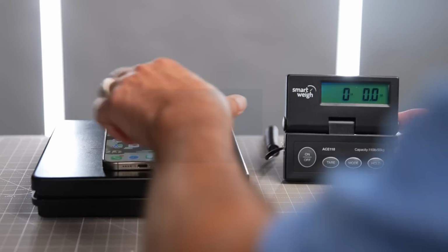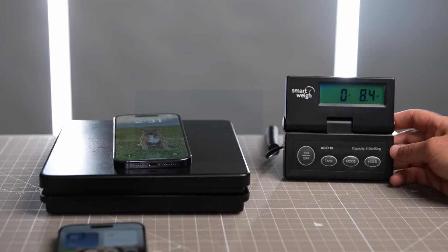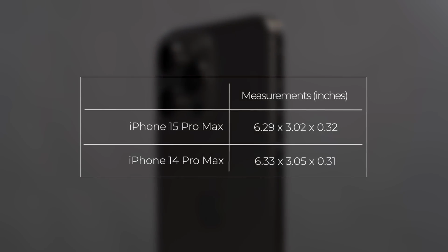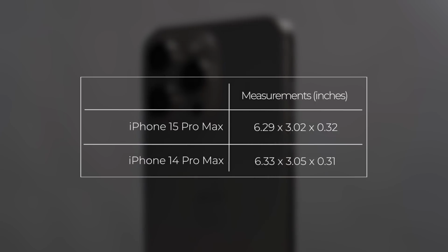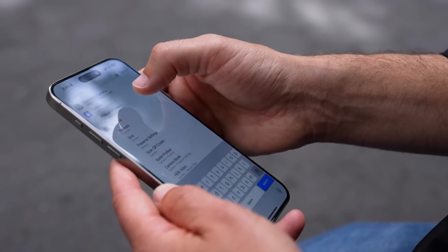The iPhone 15 Pro Max weighs 7.8 ounces compared to 8.5 ounces for the iPhone 14 Pro Max. I really notice the difference when I have the phone in my hand and in my pocket. The new Pro Max is also more compact, measuring 6.29 by 3.02 by 0.32 inches versus 6.33 by 3.05 by 0.31 inches before. So while the new iPhone is a tad thicker, it's easier to use with one hand. It's the first big screen iPhone that doesn't feel like one.